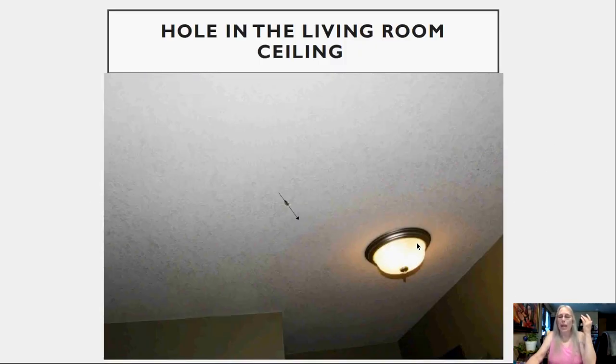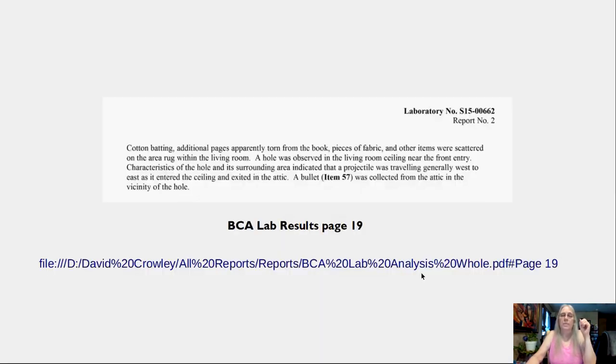So it's heading this way, and here's the light, and over here is the front door. So when they walked in, they said it was an obvious hole in the ceiling, obvious defect. So when they walked in February, they saw it, no problem, but in January they did not. But anyway, it's important to notice the direction that it's going.